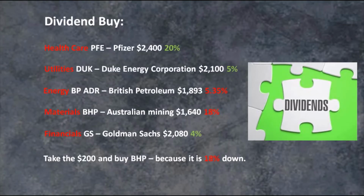After getting your quarterly dividend of $200, you review the stocks in your portfolio. What you are looking for are the extreme gainers and losers. Here the percentage gainers are in green and the losers are in red. You can see that the biggest gainer is PFE, Pfizer, at 20% or $400. The biggest loser is BHP, Australian Mining, at 18%. Take the $200 and buy BHP.